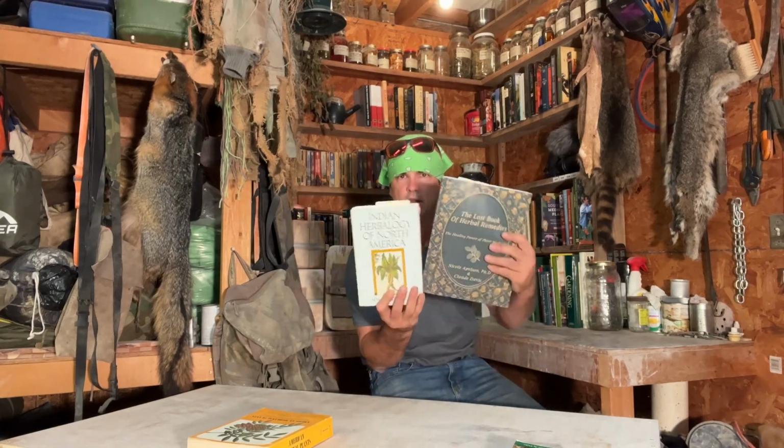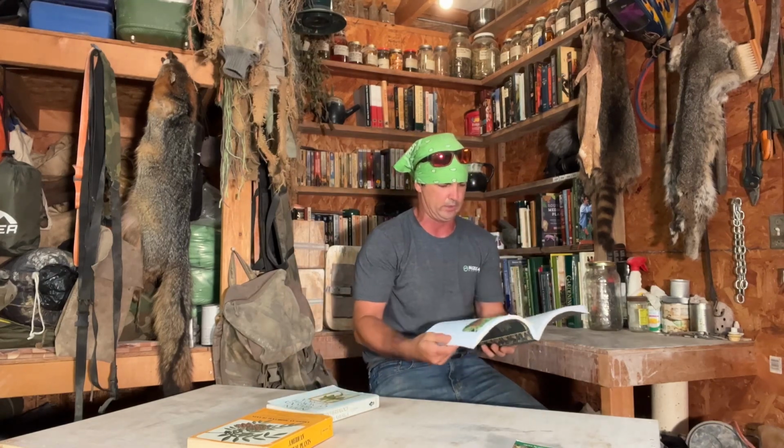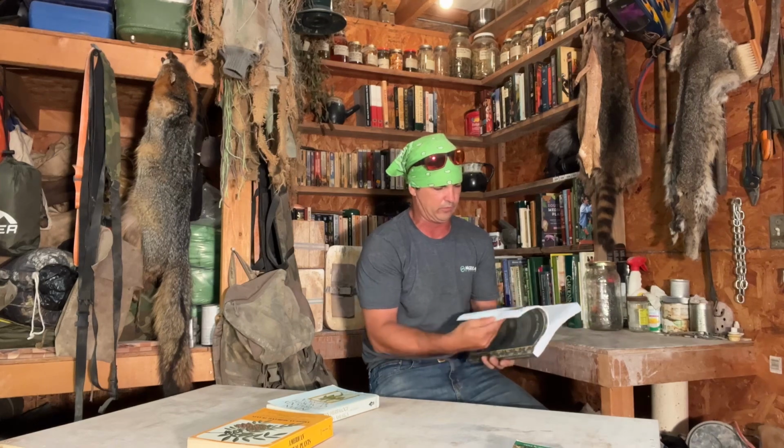It's a little bigger and floppier. I don't like a big thin book. I would have liked for them to have made it thicker and smaller, more into this shape. You know what I'm saying? But it's a good book, and it's got color photos all the way through everything.